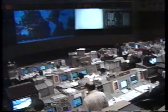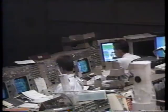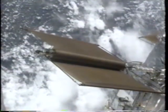My job that night was to get the team working together. Let's get a good track on the object, let's get a good track on the orbiter, what are we going to go do, what's the safest configuration for the Hubble if we have to do this? And I remember in the middle of it thinking, gee, we're barely breaking a sweat here.